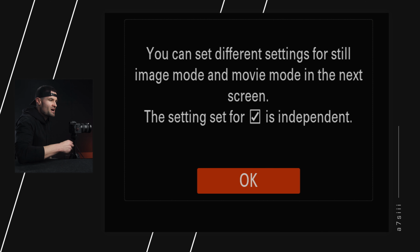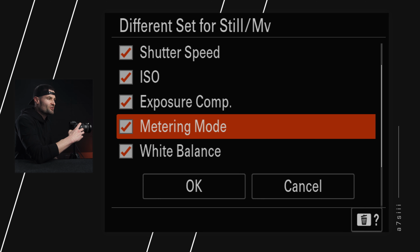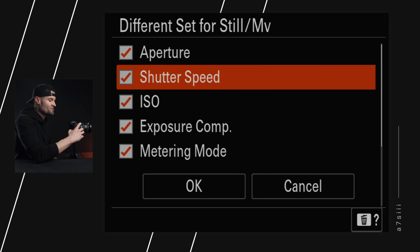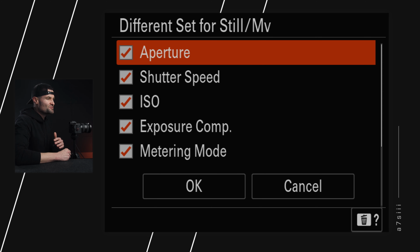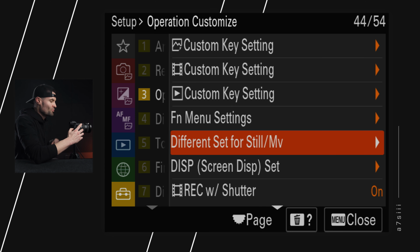When we click on that, we're gonna be met with this pop-up menu, and essentially what this is saying is whatever you have checked on the next menu is gonna be completely separate or independent whether you're in stills or video mode. I understand that might be a little bit confusing, so let's run through it. We're gonna click on OK. I have every single one of these checked. If yours isn't checked, you can just use the center button on your menu wheel and toggle those on and off. The reason I have as many of them checked as possible is because I want to be able to do as many things that the camera will let me do to be independent settings from photo mode versus video mode.